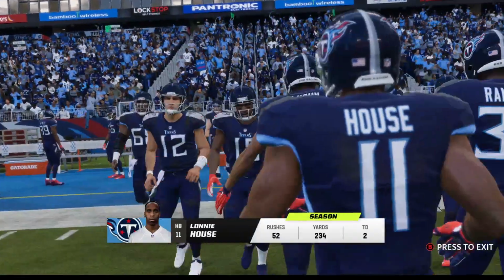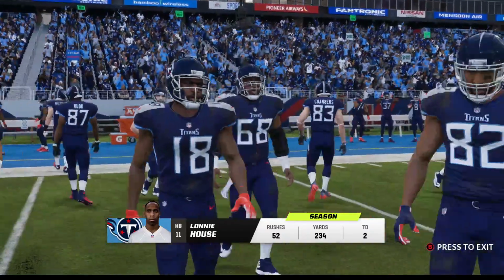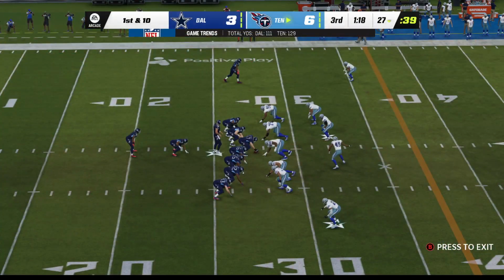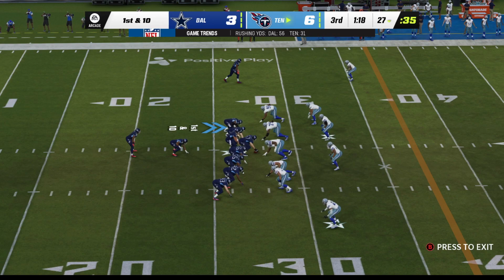Out come the Titans now. They'll have it first on offense to start the third. Now this game, it has obviously been all about the defense on both sides of the football. Which offense is going to break through here? We'll see if they can do it on this drive.